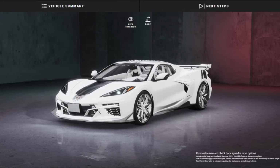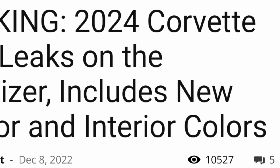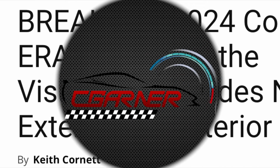Breaking: Chevrolet leaks 2024 Corvette C8 E-Ray on the visualizer. New colors. Let's go.